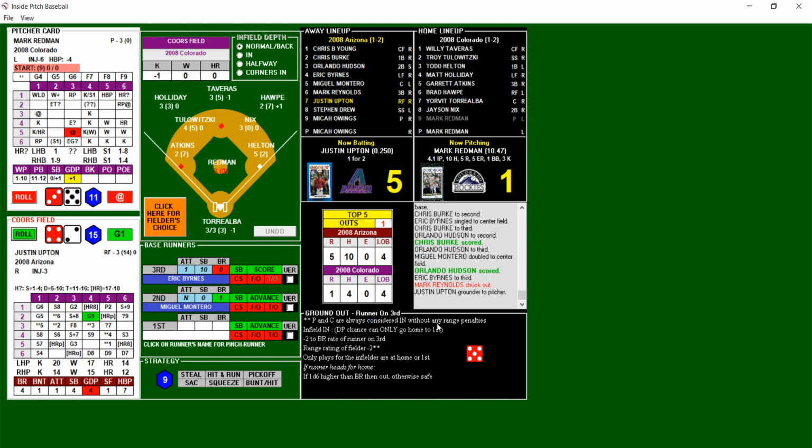PNC is always considered aid. With any range penalties, that's going to be a +1. The 5 is too high. Only plays for the infield or at home or at first if runner heads for home. If 1d6 is higher than the base, he is out, otherwise safe, and he is forced out at home. And that is going to advance Miguel here to third, and that's going to put the runner on first. So there we go.